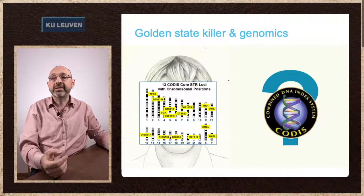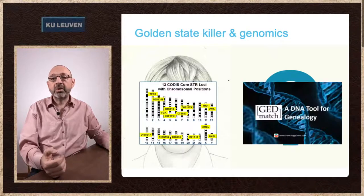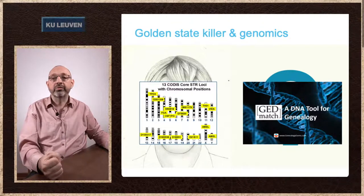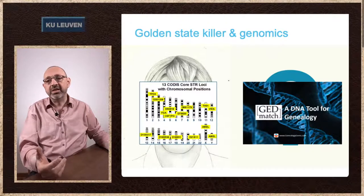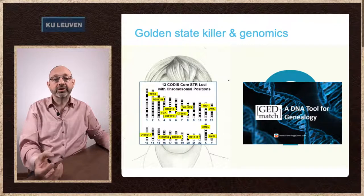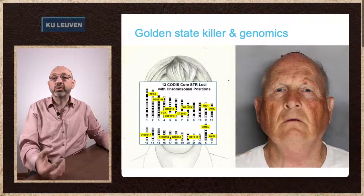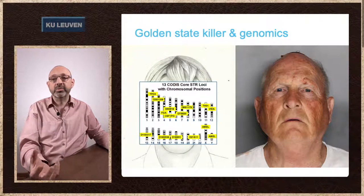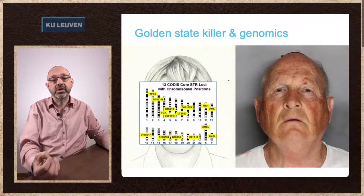And then at the end of the 2010s, a major breakthrough came, which actually used the DNA sample from the crime scene, not to go into a law enforcement database, but actually to search genealogy databases such as GEDmatch or MyHeritage to actually not find directly the killer, but to find relatives of a suspect. And eventually, through genealogy analysis, this led to identification of Joseph DeAngelo as the perpetrator of these crimes.